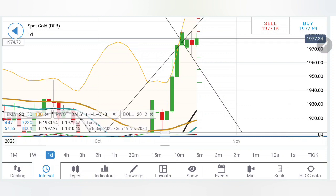But it is still to be traded with caution. As long as 1960 is seen, you can expect a swing, a bounce back. So we have to trade with caution till then. Yes, you can sell at the 1975 or 74 zone and be watchful of 70.72. Below that, it is going to trade bearish. It is going to show accelerated bearishness towards 1964 and 60 levels. If it breaks 60, more bearishness is going to prevail.